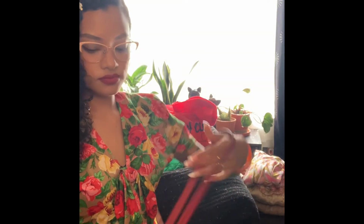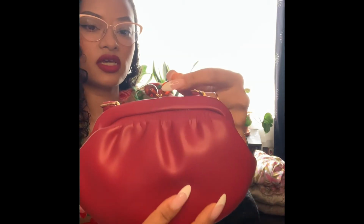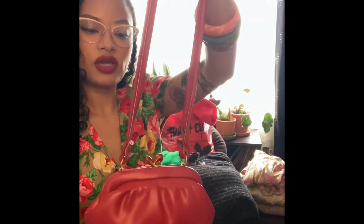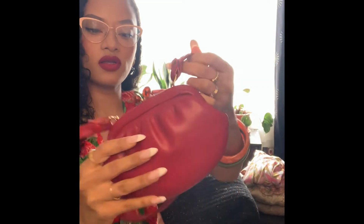Super cute. Then I got this 60s mini purse. I believe it's like a lucite plastic thing here. Top we open. And the straps you can take off if you want.